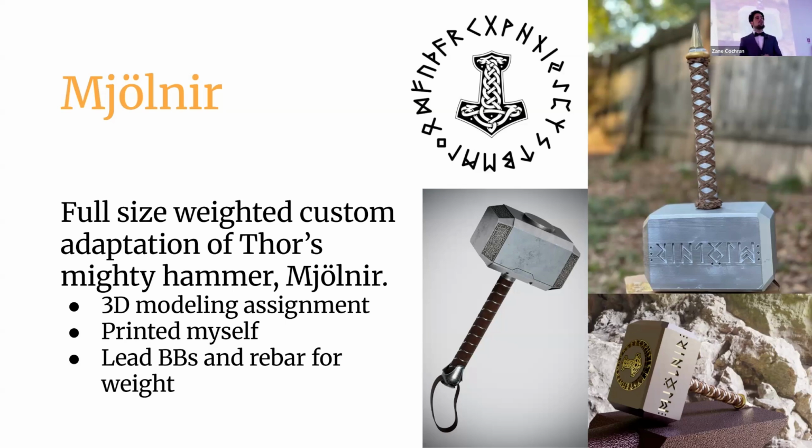And then furthermore, I drilled a hole through the handle to put a rebar piece of steel. Glued it all back together, soldered to melt the plastic back and cover the seams, leather wrapped it, painted it, and now it weighs about 15 pounds. It feels like Thor's hammer.